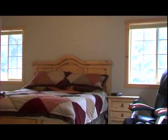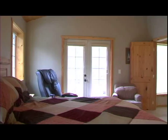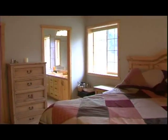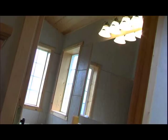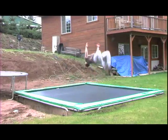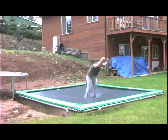Each room is on a different zone, so you can control the temperature between rooms, and it's got a very solid feel to it. One thing that we really love about this floor is that if you're walking anywhere, people downstairs can't hear it, and people throughout the house cannot hear it. We wanted to build and establish a home that we would feel at home forever.